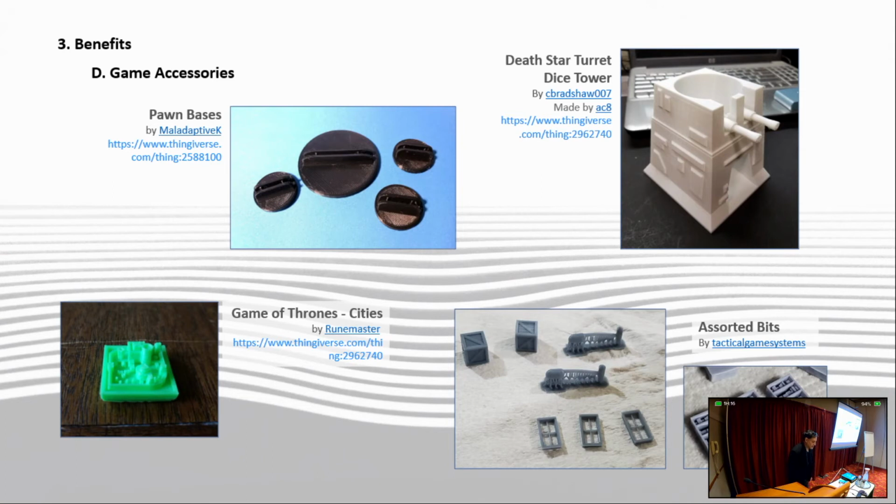So next would be game accessories, and this sort of plays off of those as well. Like, you can't get the base anymore for the piece that you used. You can just print your own base. You want to put a dice tower in your game, either download one or make your own dice tower and print it out. A lot of times I'll have people come to me and ask for elements to use in their RPG games. We've got a room and we want some chairs and tables and stuff.